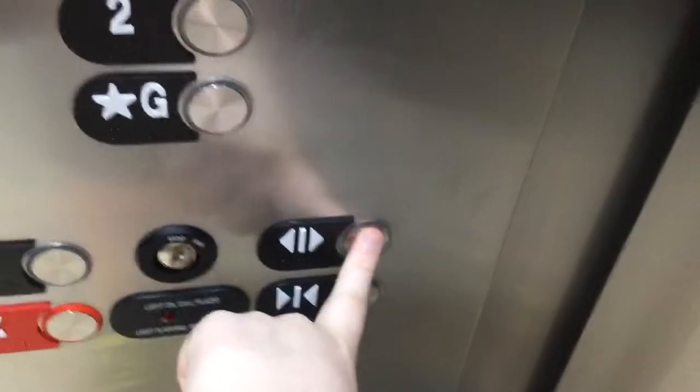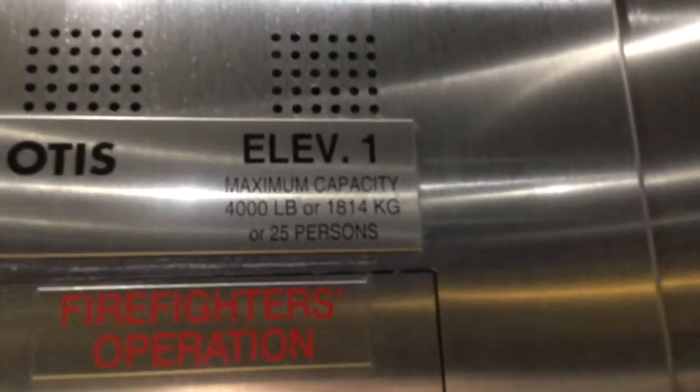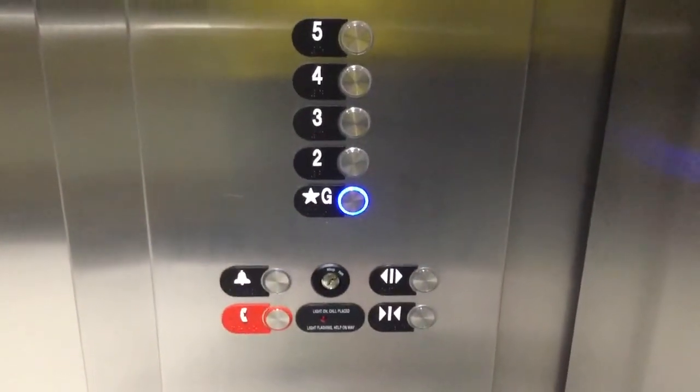Stop on 3. Send on G. Maximum capacity 4,000 pounds or 1814 kilograms or 25 persons. Fixtures. They're your key switches.